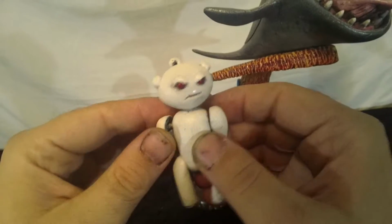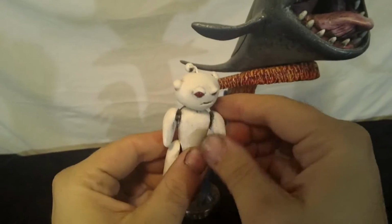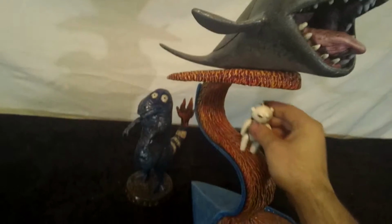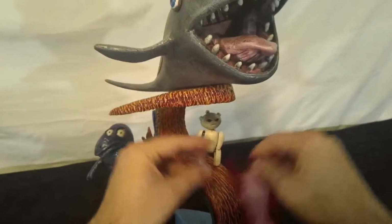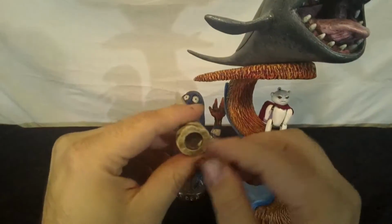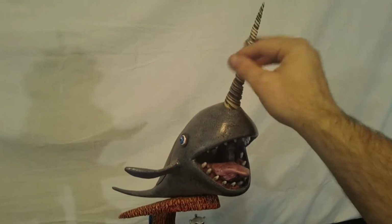The Snoos have little ball joints that fit in a hole so they can do a lot of different poses with the magnets in their feet and their hands. There's magnets all over this piece, as I said earlier. And there's his cape. This piece was made out of resin and has a magnet in the end. That way, if you accidentally bump it, you're not going to break it. It'll just come off.